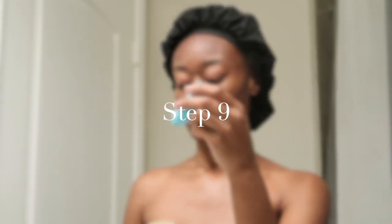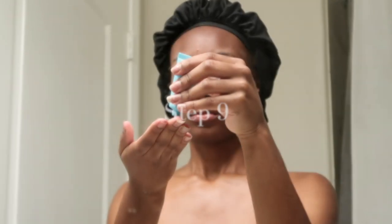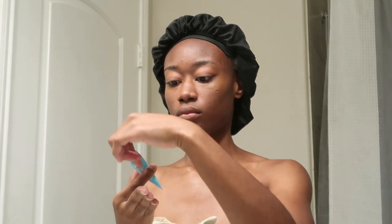So now I'm just going to make sure that my face is completely dry by just fanning it because it doesn't take that long to dry. And then I'm going to go in with this moisturizer. Now I really don't like this moisturizer, but like I said, it was the one that I had and it's not that bad. But the La Roche-Posay, I need to figure out how to say that if I'm saying it wrong, is my favorite one.